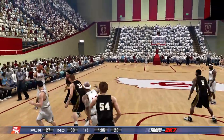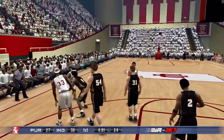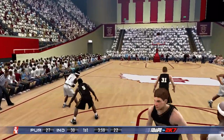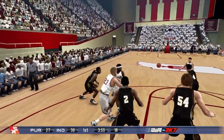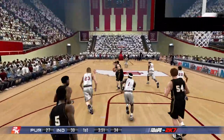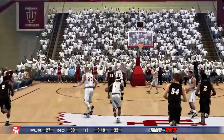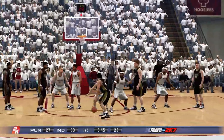Number 20 gets it on the perimeter. Backs in. Bounce pass. Right wing. Number 23 gets it outside. Number 11 can't return the favor with his own three. The D caught a break there. That's his shot, and he was wide open.